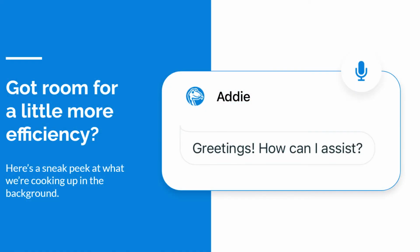So now I am going to attempt to show you how it might work in real time, so bear with me. Don't work live with children, animals, or software. Talk to Addy. Alright, here's the test version of Addy.